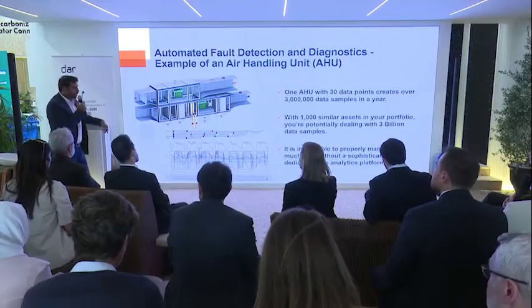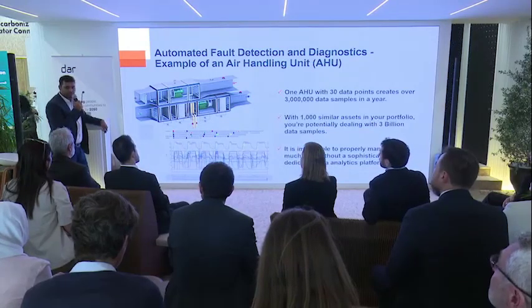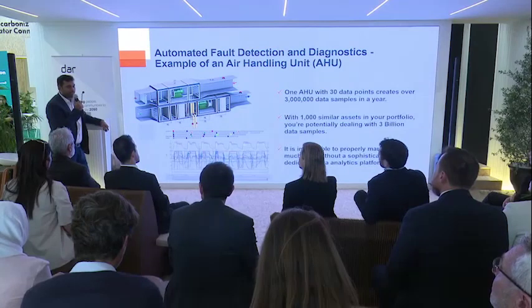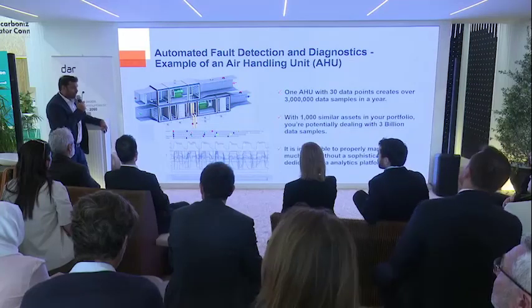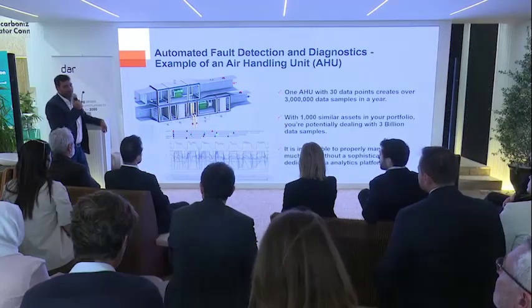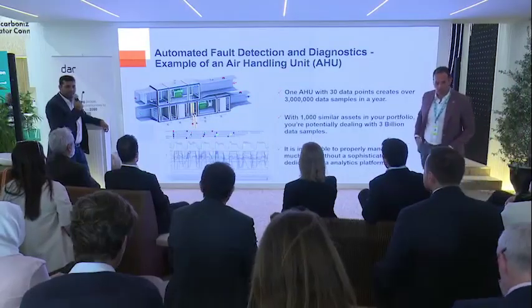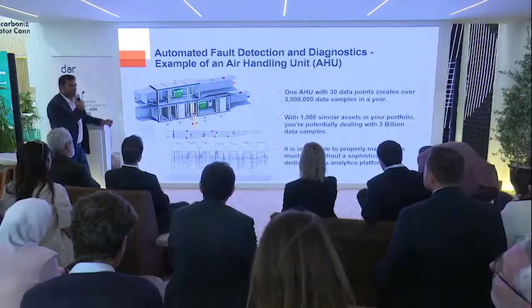That's about 30. Now, if you're sampling every 5 minutes or 15 minutes, you have as many as 3 million data samples in a year. Now, that's only one air handling unit. If you have 1,000 similar assets in your portfolio, you could actually be dealing with 3 billion data samples. There is no way a human being can comb through all of that data and identify issues that are happening in the building. And this is precisely where technology helps.